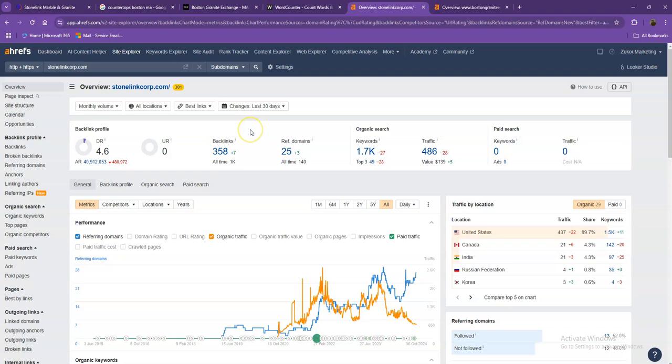We have here Ahrefs, one of the paid tools that we're using first to have some more information on the back end of your website. We'll be talking more about the numbers, starting off with UR. This is the level of trust that Google has in your website, and DR is the strength of your website. Backlinks, on the other hand, are other websites that refer to your website, so they're like shoutouts from different directories like Yellow Pages, Yelp, and the like.